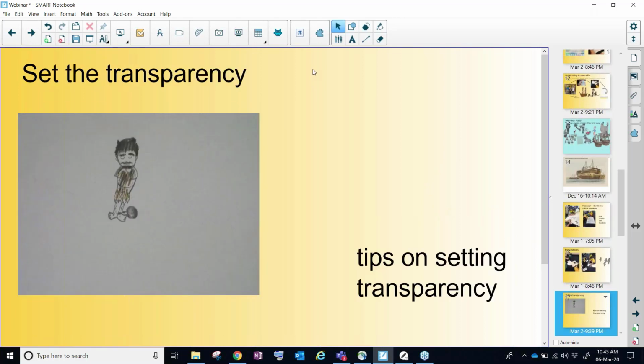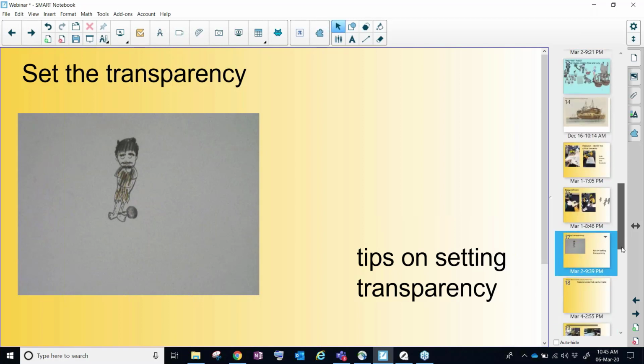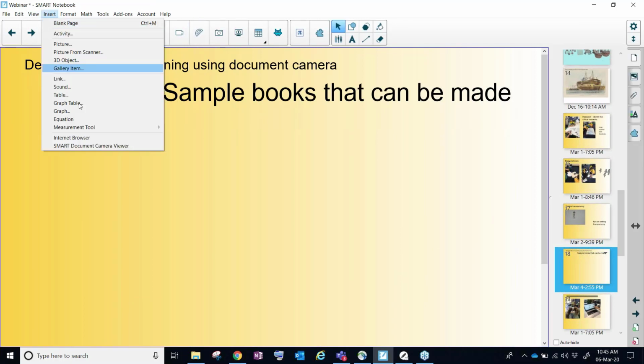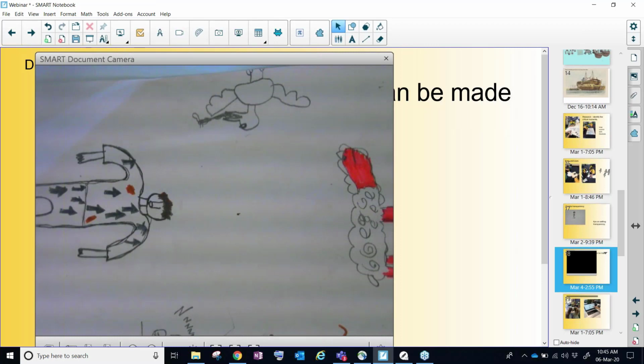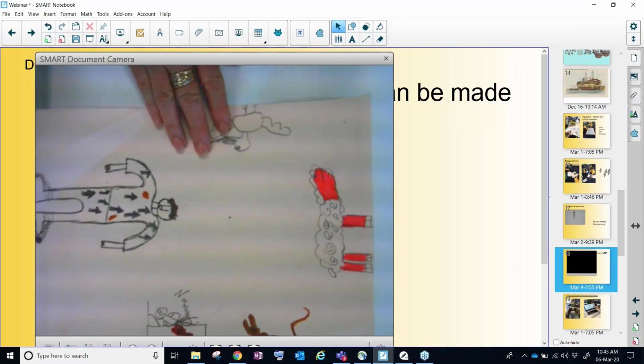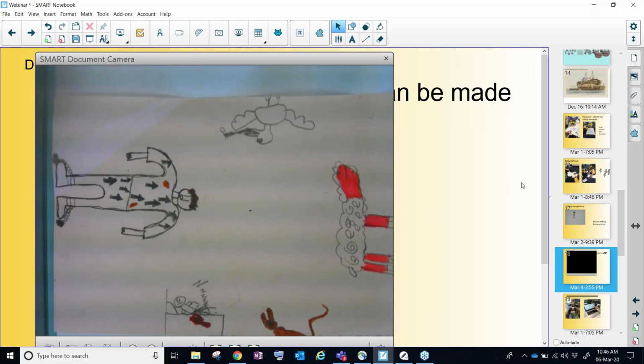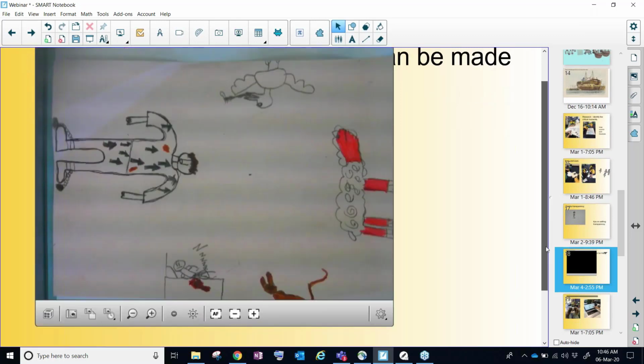So after we had finished drawing our pictures, we would put them under our document camera and take a picture. And here we have a convict drawn by Tyler, me, and my group. After you had figured out it's in the right spot, you would take a picture.